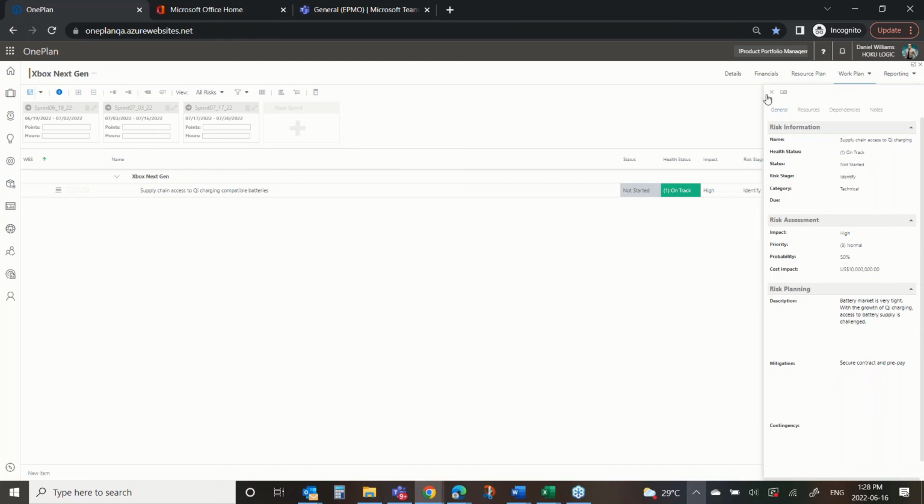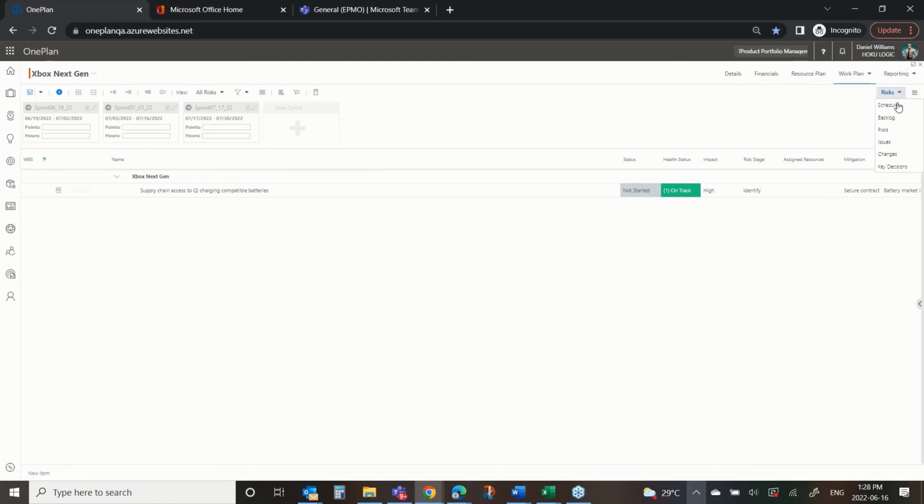So we have the ability here to track risks. We could track issues and other items. You can create other ones as well that look at the kinds of things you need to be tracking and monitoring as part of your product life cycle, as part of its development, and part of its release to market.